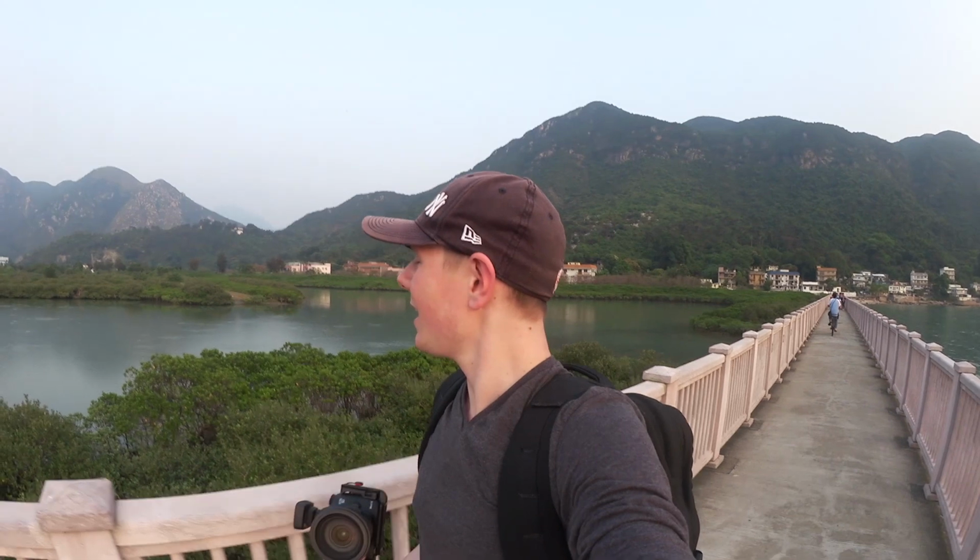I was rapidly losing light, and the long exposures simply weren't the same lighting, I guess. Yeah, the long exposures weren't the same lighting as the baseline brackets, so it was a little bit complicated, plus I had lots of people around me walking and talking and looking at me because I'm a foreigner, strange guy talking to a camera.